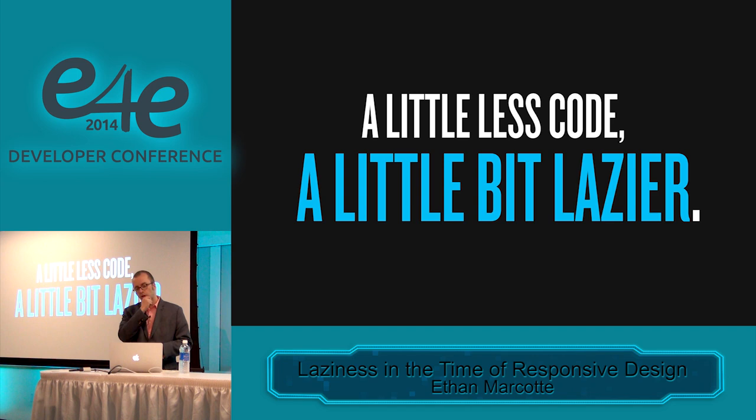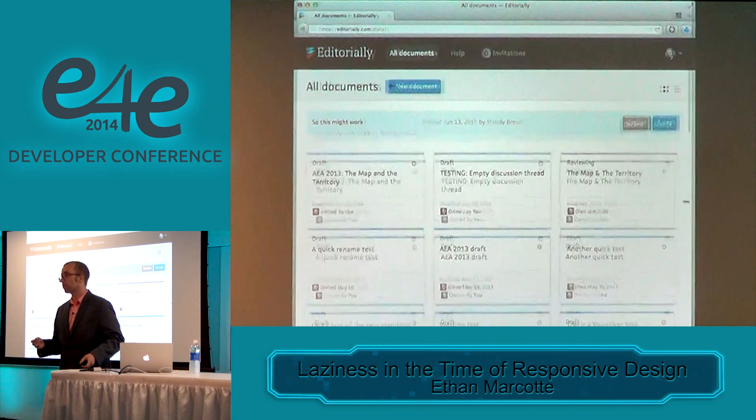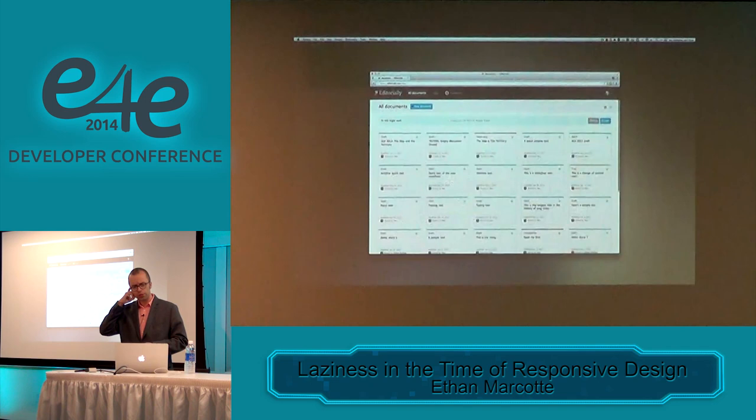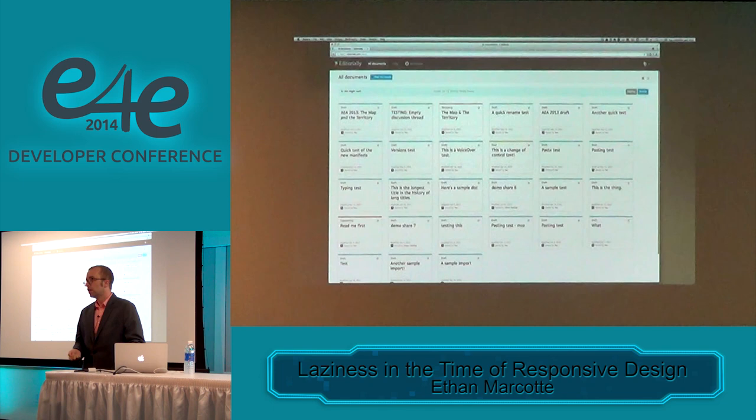And this has been informing a lot of the work that I do on the grid level as well, you know, on the macro level of layout, my responsive designs. A quick example would be from Editorially. This is a web application that I worked on a couple years ago with some friends of mine. And sadly, they shuttered their doors earlier this year, but it's emblematic of what this laziness in layout means for me. So there's this dashboard-based view where writers and editors can come together and work on these documents.